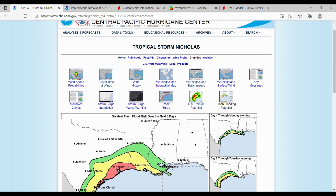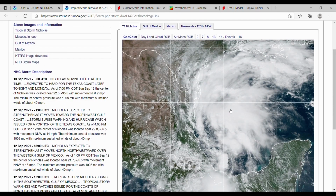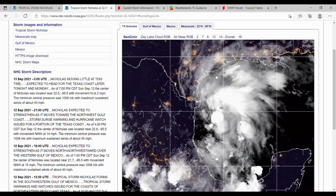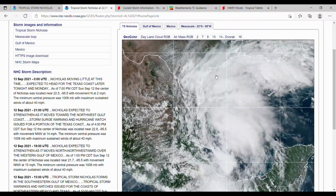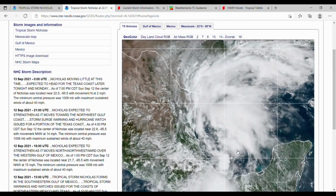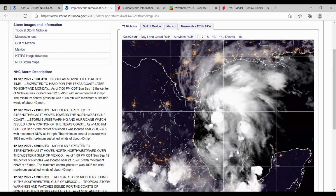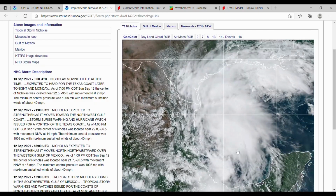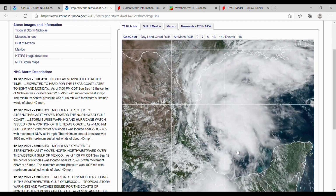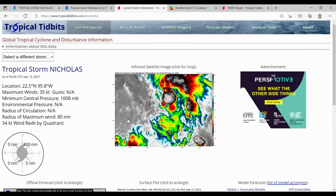So let's move on here to the satellite imagery, where you can see that this is a larger storm system, and the outer bands of the clouds are already in Texas, while the center of the storm is still over the Gulf of Mexico. So based on the pure broad extent of this storm, that is why we have so much rain that could fall in some areas. Here's the current storm information.